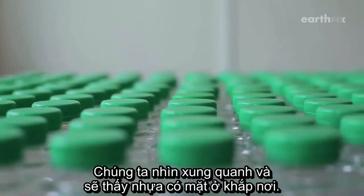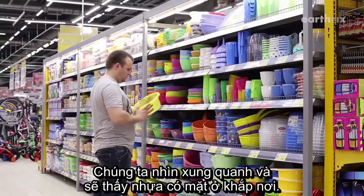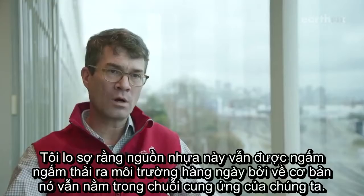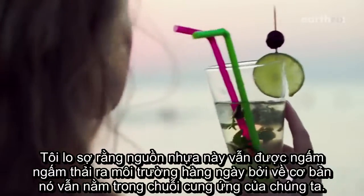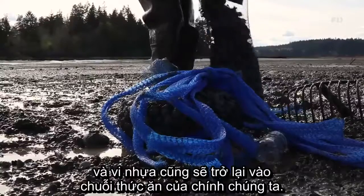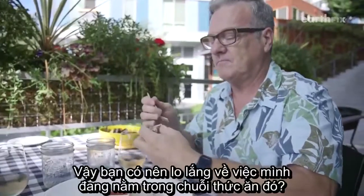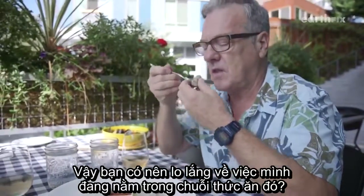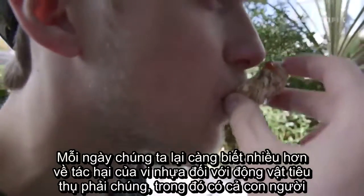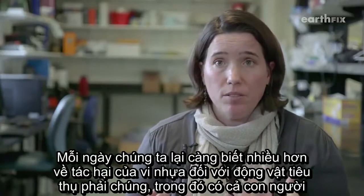When we look around our home and our work environment and our cities, we see plastic everywhere. My concern is that we've got this latent reservoir of products that is basically a future supply of broken down microplastics. And those microplastics are in turn ingested up into the food chain. So should you be concerned about being part of that food chain? Scientists don't know yet. Literally every day we're learning more about the risk that those microplastics might pose to the animals that are eating them, us included as well.